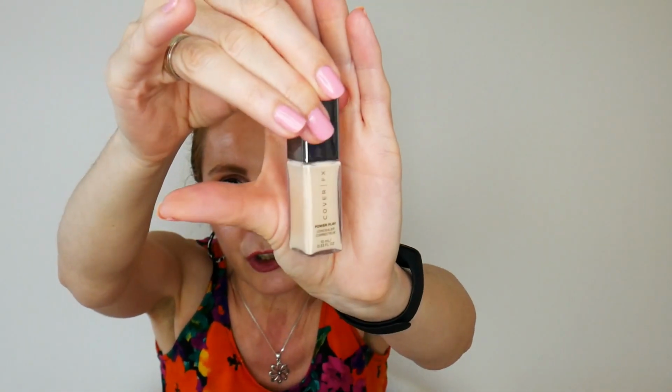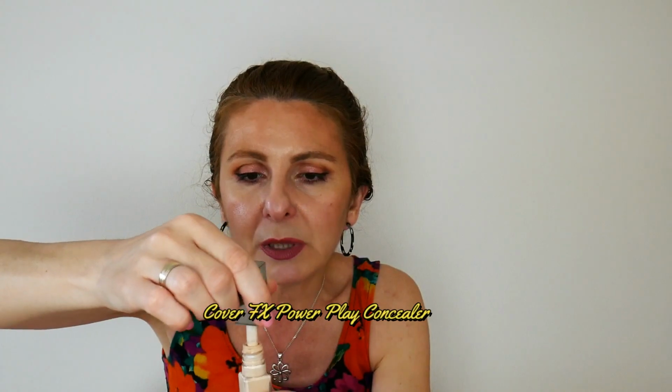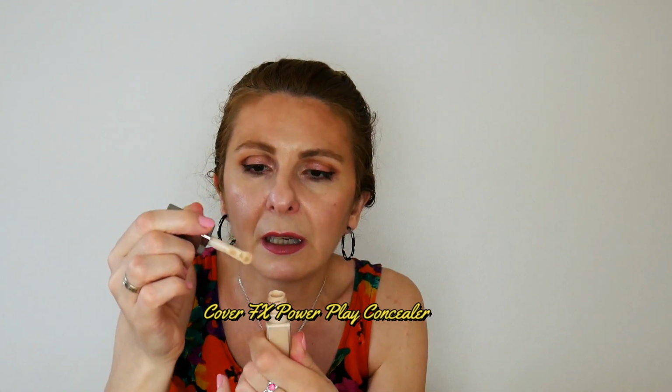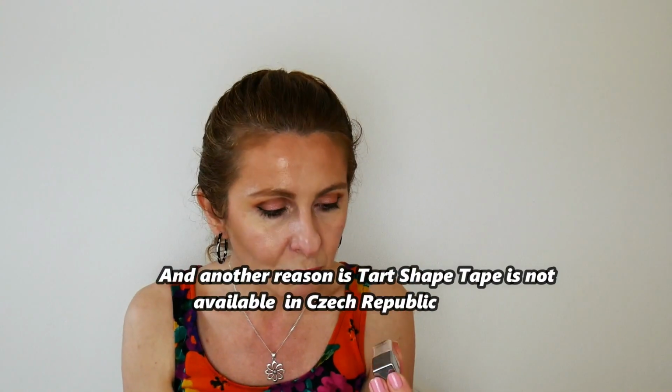Another product that Lisa made me buy is the Cover FX Power Play Concealer. I remember that she did a review and comparison last year, and she compared this with the Tarte Shape Tape, and she said that compared with the Tarte Shape Tape, it's a bit more moisturizing, and that made me purchase it because I have heard many mixed reviews about the Tarte Shape Tape that made me not want to purchase it. But this is a good concealer for my dry under eye area and with fine lines, so I love this product. It's one of my favorite high-end concealers.